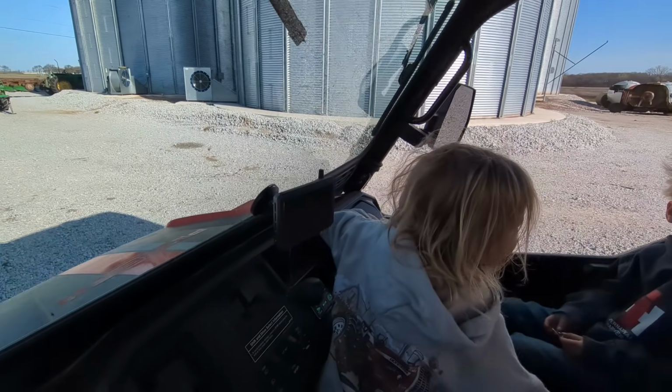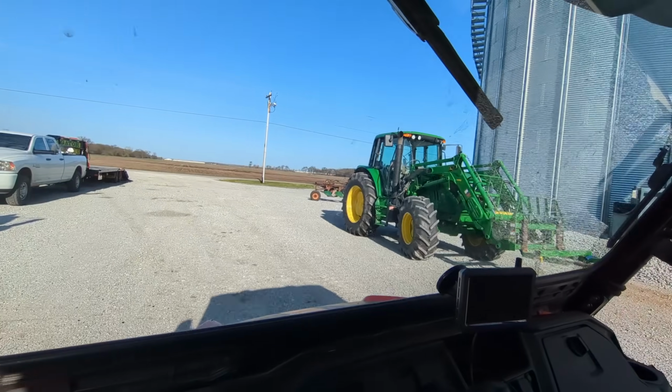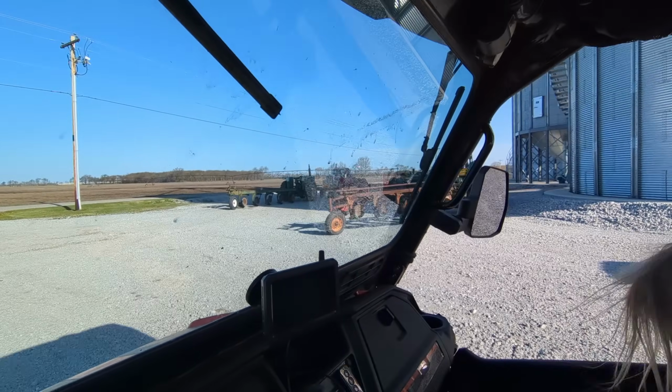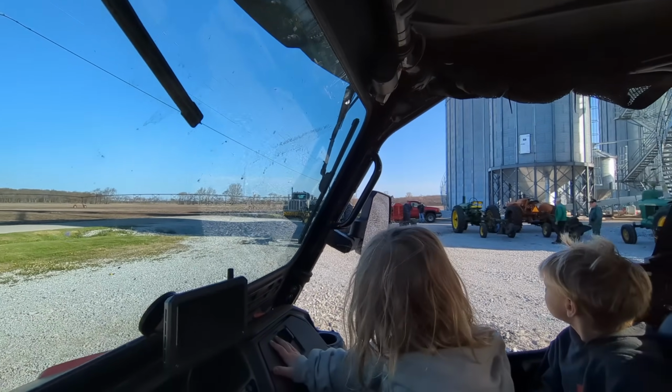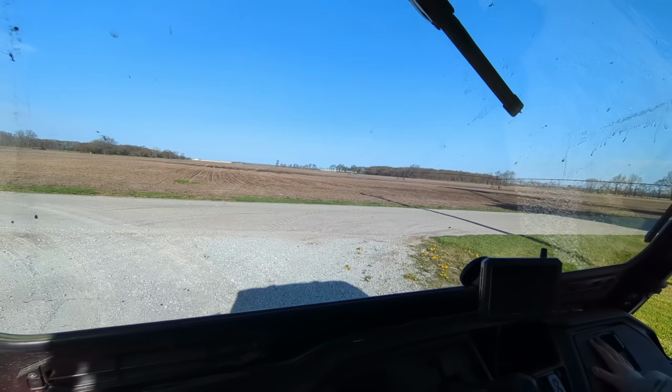So I've got the Lawrence kids with me. Some tractors hiding over here. So we got 160 acres we're gonna plow today, so let's get started.